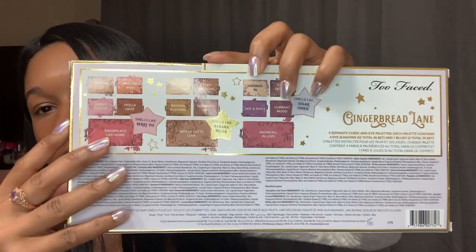And then on the back, of course, it has all of the colors, the shades and everything, and the blushes. So we're gonna go ahead and swatch these out and put them to the test on the eyes. All right, now let's go ahead and open this.